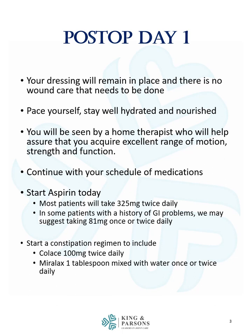You will be seen today by a home therapist who will help assure that you acquire excellent range of motion, strength, and function. You should continue with your schedule of medications and start the aspirin today. Most patients will take 325 milligrams twice daily, but in some patients with a history of GI problems or kidney problems, we may suggest just taking 81 milligrams once or twice daily, and this will be reviewed as part of your pain management schedule. You should also start a constipation regimen, which often includes Colace, 100 milligrams twice daily, and Miralax, 1 tablespoon mixed with water once or twice daily.